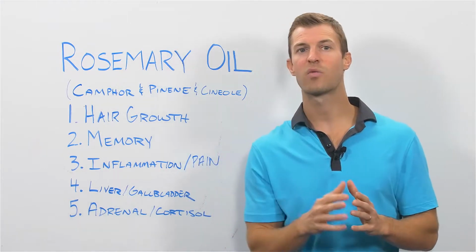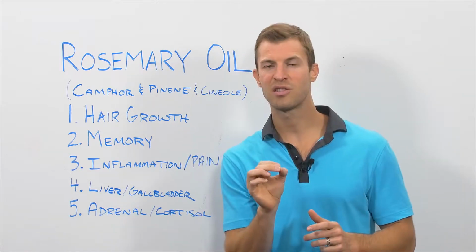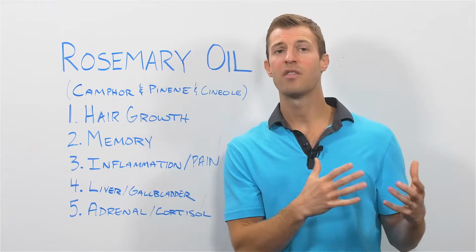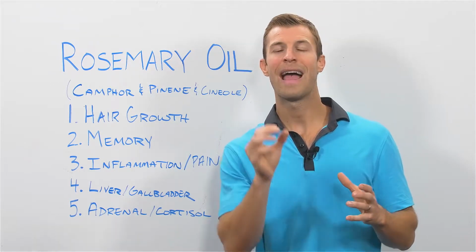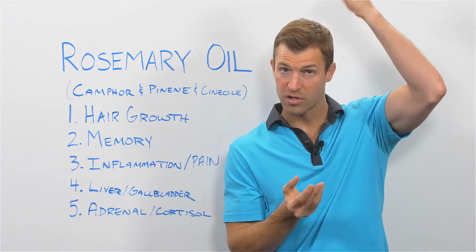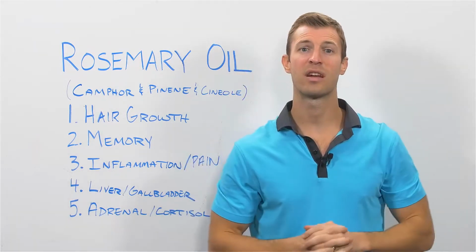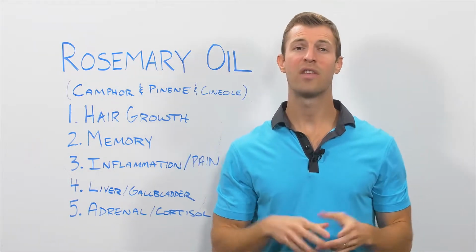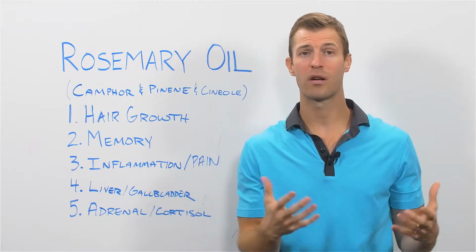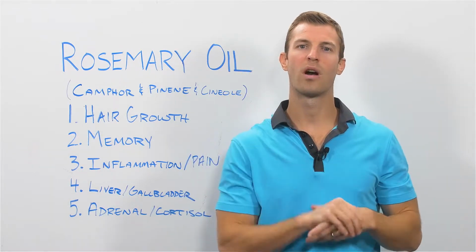So again, here's what I'd recommend you do. If you have thinning hair or loss of hair growth, you can take rosemary essential oil in capsule form, a drop 2 to 3 times daily, or get it in a supplement. The other thing you can do is make your own at-home hair thickening serum. Put about 5 to 10 drops of rosemary oil on your scalp and massage it in. Leave it there for about 30 minutes to an hour, and then you can shower off anytime at night, or you can wear it throughout the day. Massage that rosemary into your scalp one time every single day.